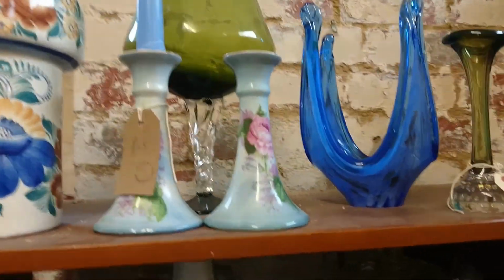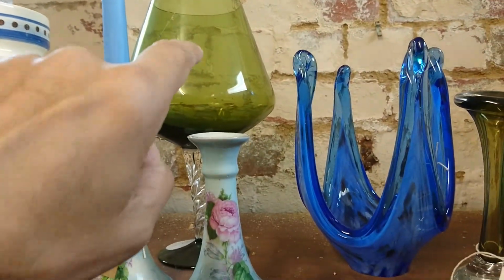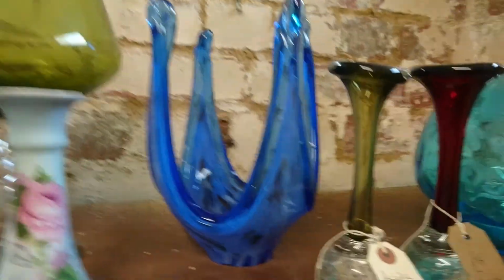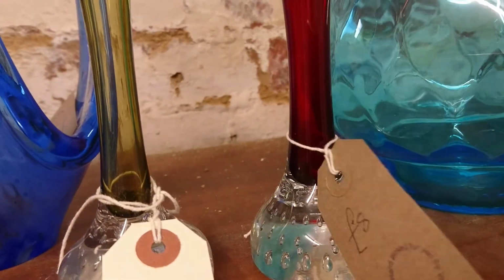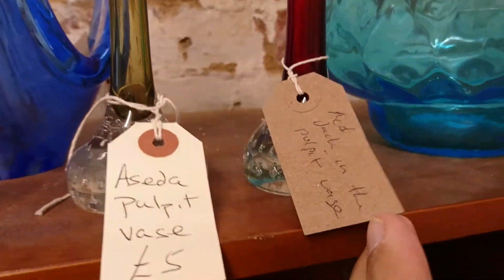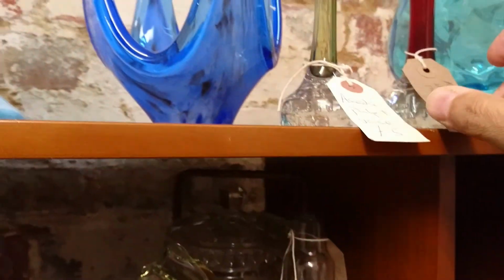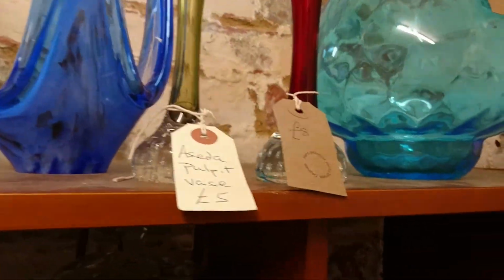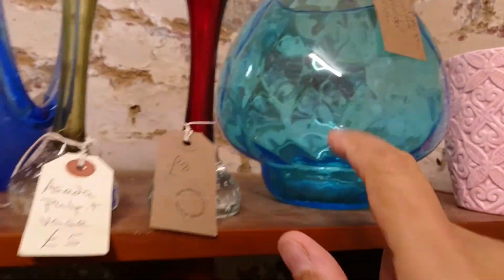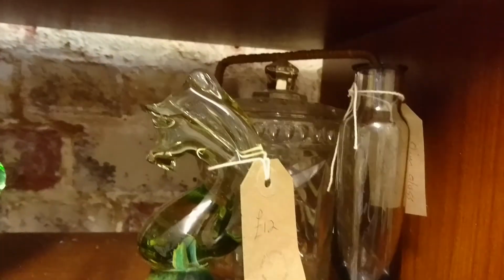So a few bits of glass here. I think these are in poly. I'm not certain though, because I think other people were doing them. These look like they're a seed. Oh yeah, it's got a seeded pulpit vase, £5 and £8. Yeah, probably because that's a nicer colour. And yeah, this might be in poly as well. Don't know. It looks like something like Krosno, but I don't think it is.